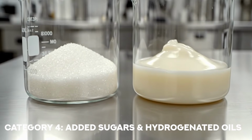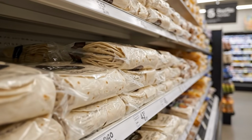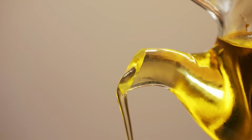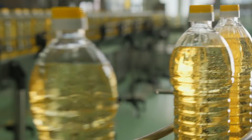Added sugars, hydrogenated oils. Some tortillas sneak in added sugars and processed fats. Sugar, high fructose corn syrup. Interesterified oils, replacing trans fats. Hydrogenated soybean oil. Some still contain small amounts.